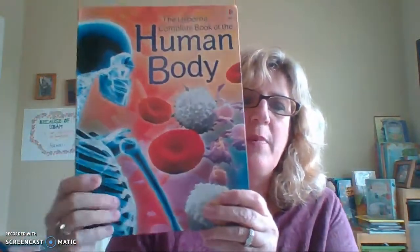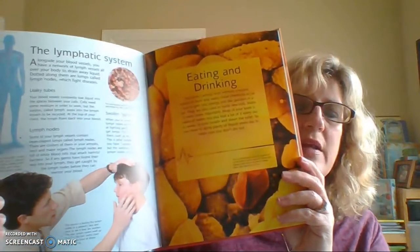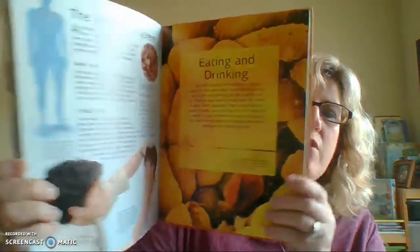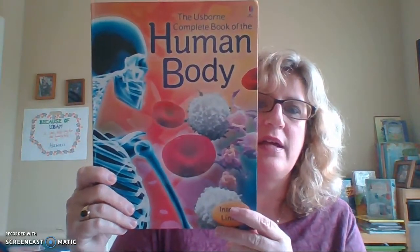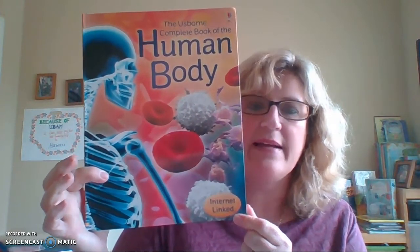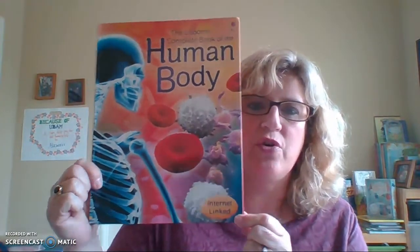Here we have for ages 8 and up, the Complete Book of the Human Body. This is a flex binding book, and it has illustrations and photography that just draw the reader in for more information on the human body. It is internet linked, so you can go to the usborne.com quick link site to get even more information and activities. And again, I do believe this is more for your more mature learner, so ages 8 and up on the Complete Book of the Human Body.